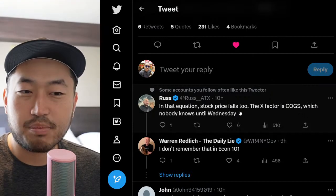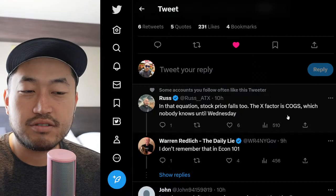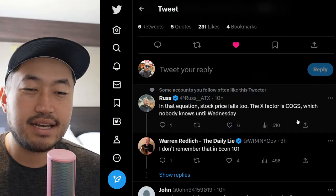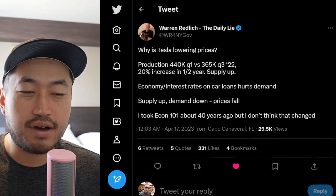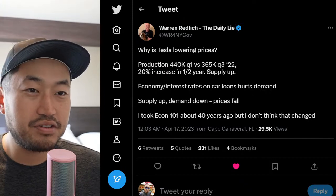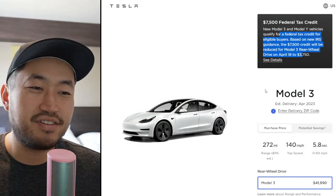In that equation, stock price also falls. The X factor is the cost of goods, which nobody knows until Wednesday. And so what he's specifically talking about is the Tesla earnings call, where hopefully someone will ask the question, and the team at Tesla will answer the question on how much each of their vehicles costs to actually manufacture for the profit on them. So maybe that could signal more price cuts in the near future, or more price decreases to make Model 3 and Model Y just a little bit better in terms of how much it actually will be.